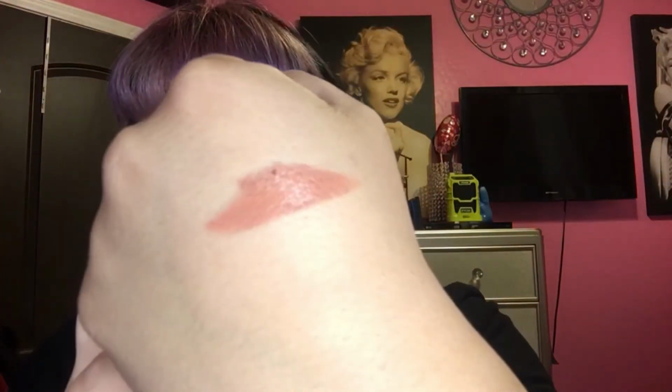Okay, so it actually looks a little bit more peachy to me. On the lips, it doesn't look as pink as it does on my hand. If you can see, I don't know, it's hard to see. It looks a little more pink. But when you look on my lips and I'm looking in the beauty mirror, it looks a lot more peachy, which I do not mind. I actually love this color.